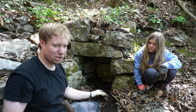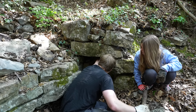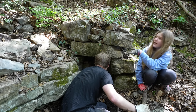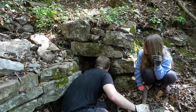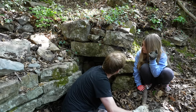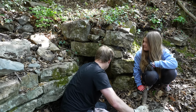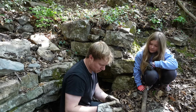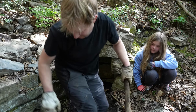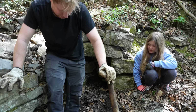I'm gonna at least look and see if dislodging those rocks is easy, but just be careful because these might collapse. I think these have always been here. If it's that hard to move, probably. And the dirt up close to the rocks is much drier than the dirt below. So I think the water level has just dropped dramatically.